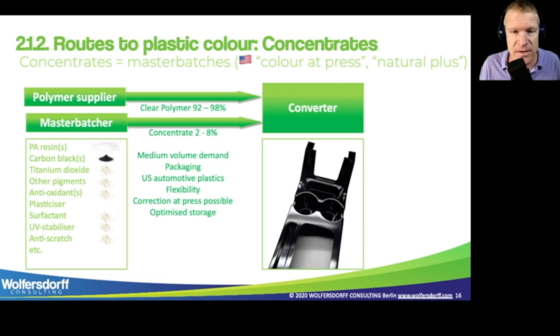It's used in the packaging industry. Now the automotive plastics in the US is mainly going the masterbatch route. And even if the masterbatch has some quality issues, we can correct at the press by mixing another masterbatch and by correcting the dosing rate. Also, we can optimize the storage because we can store several masterbatches which don't take high volume, and we store the clear polymer that can be used for any kind of color for diluting to the relevant composition.